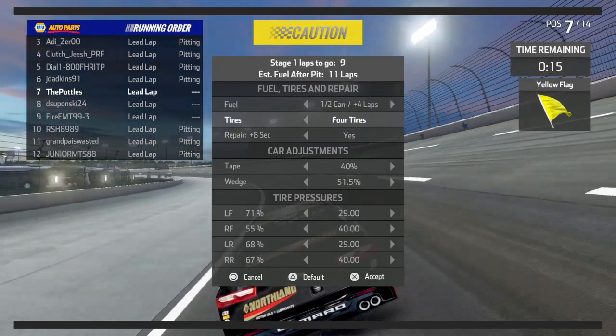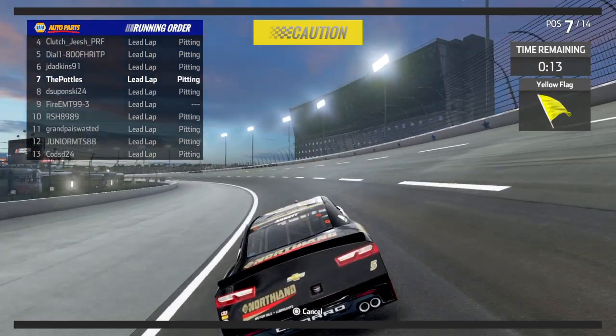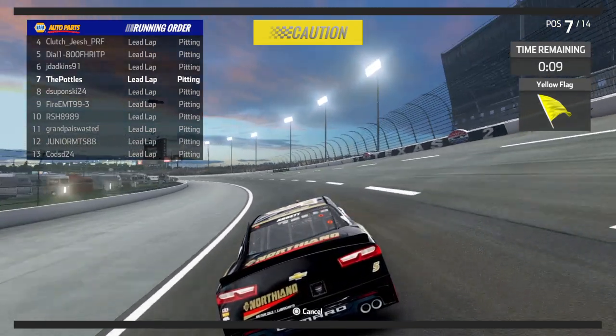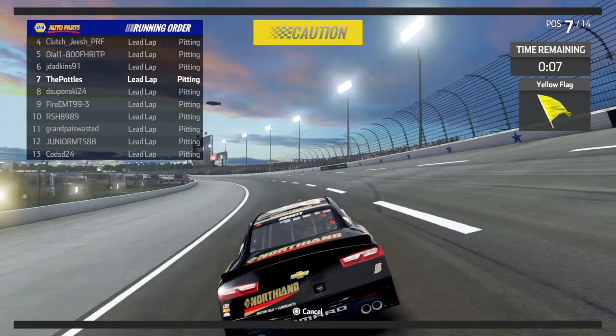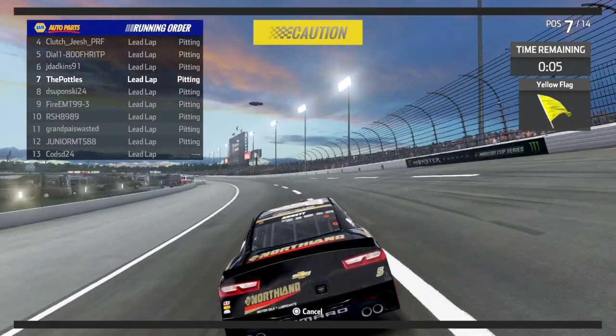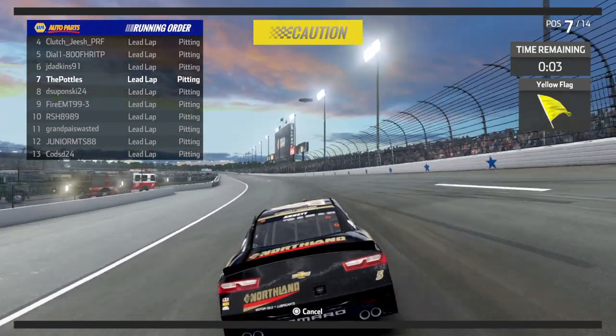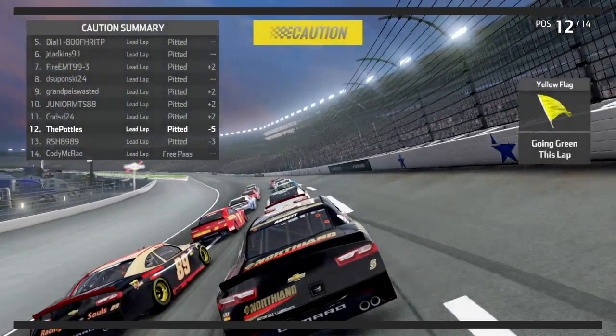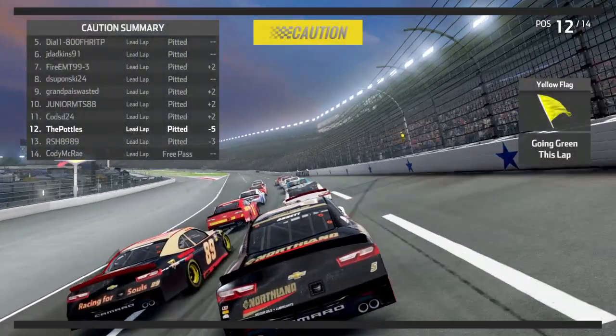So it looks like the 3 car has some damage. Looks like Pottles came unscathed. The 00 of fire's unscathed. Let's see, who else has got some damage here? The 1 car of Junior Motorsports did not make the call. And it looks like the 00 is the only car right now. I think the 11 has some damage.